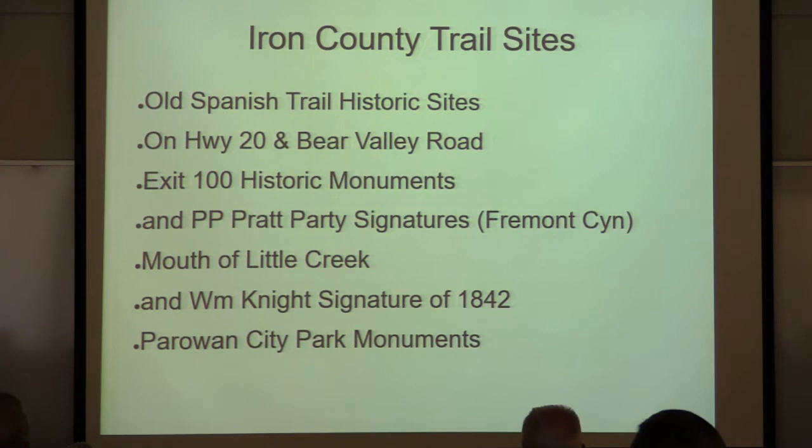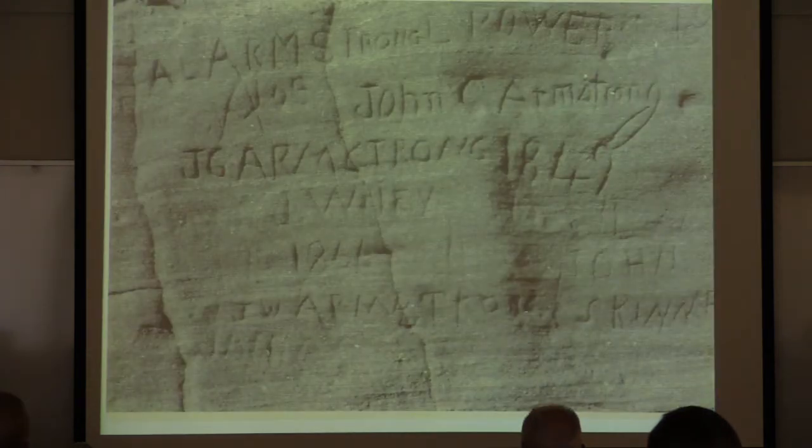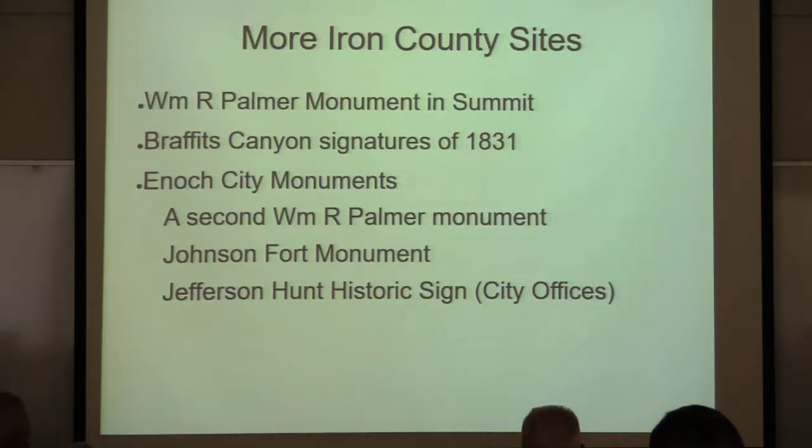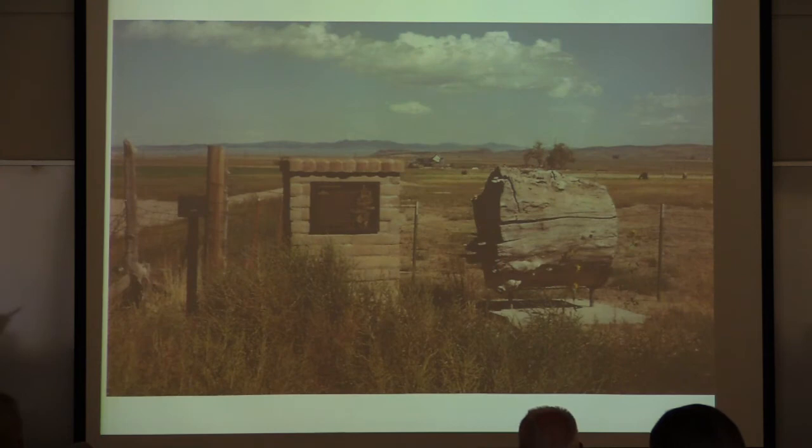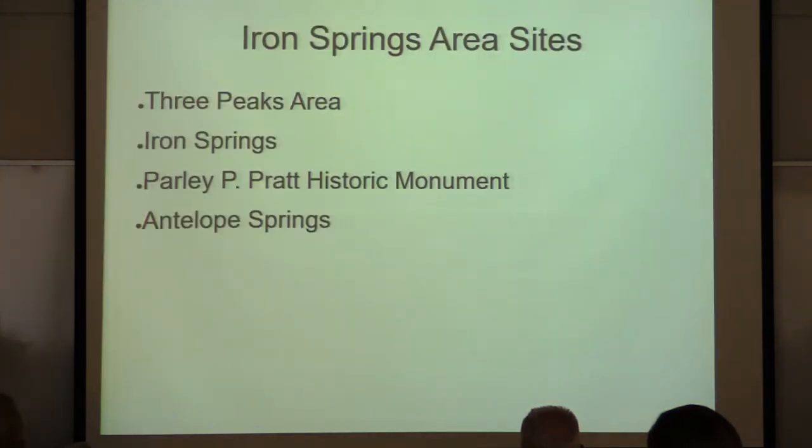There are some nice sites in Iron County. Oh, there's one of them, and see, it's really delayed. It's picking them up. I got to go back one there. Am I going the wrong way here? I'm sorry about this. That's why I don't like computers. I want to go back. We're going through it too fast. I probably hit something to go forward, and I need to go back. Yeah, we're going forward. This is the Iron County sites. It's not going anywhere. Can you go back? It's frozen. No, it's going forward.